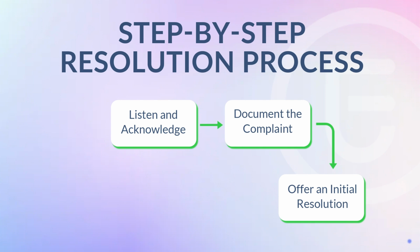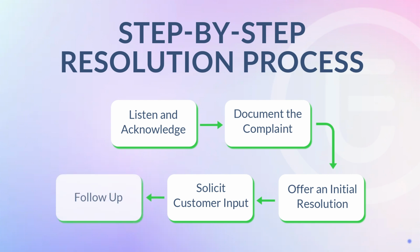If the customer is still dissatisfied, ask for their opinion on how to make things right. This will help them feel valued. Finally, monitor the situation and follow up with the customer to confirm that their issue has been resolved and they are satisfied. The key to effectively handling complaints lies in making customers feel valued and ensuring they receive a satisfactory solution.